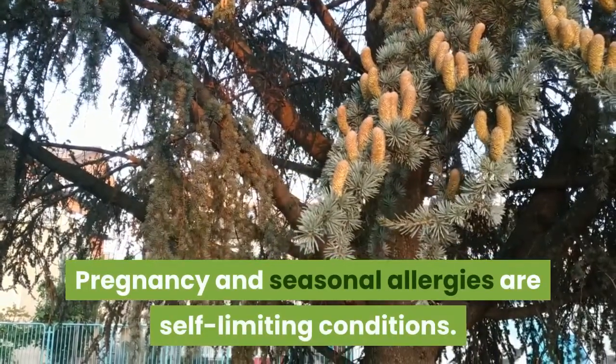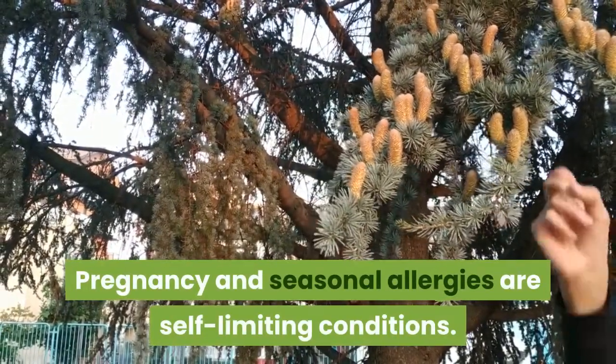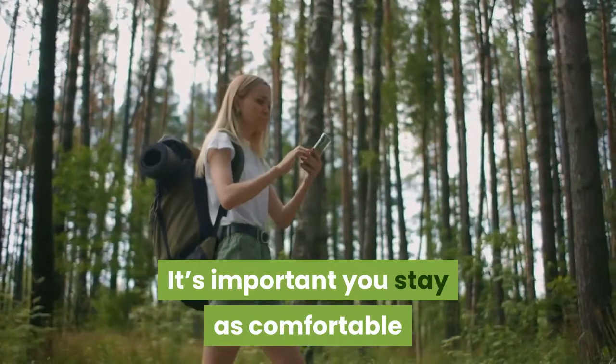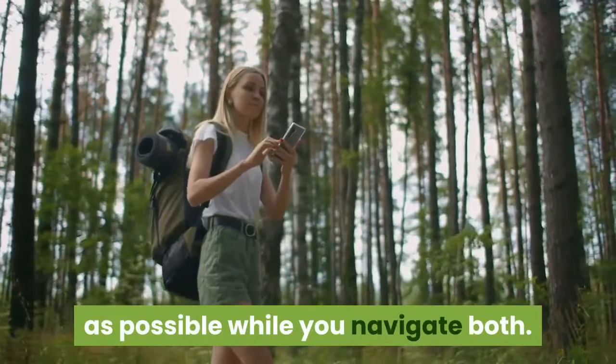Pregnancy and seasonal allergies are self-limiting conditions. Your due date will come and blooming season will end. It's important you stay as comfortable as possible while you navigate both.